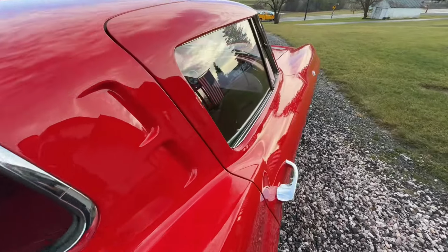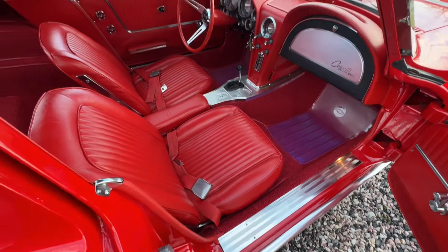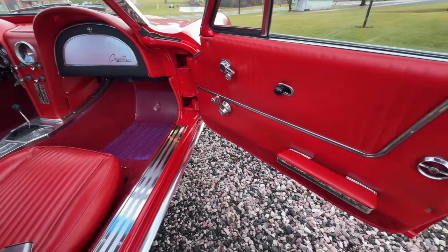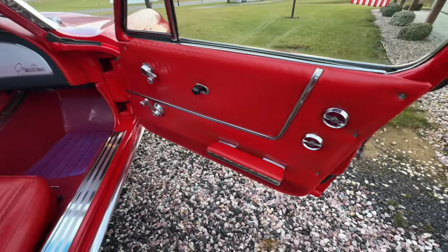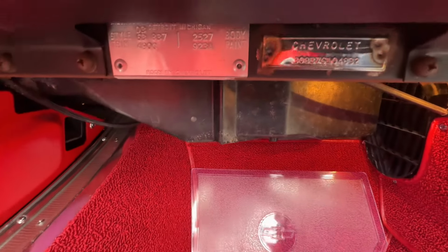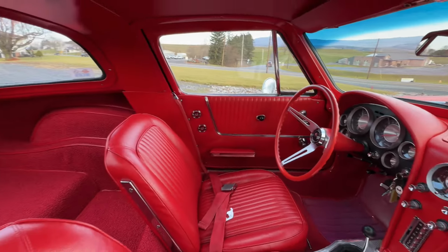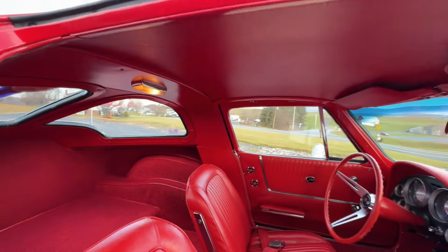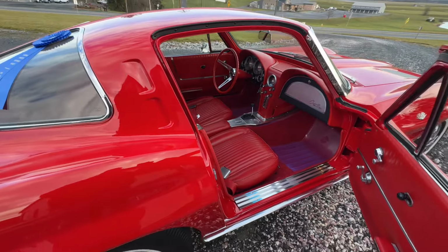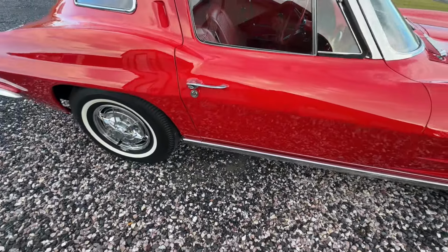Interior's just as nice. Door panels. Trim and VIN tag up under the dash here. Everything is beautiful in this car. Headliner, everything, impeccable. All the lines and fits are just great.